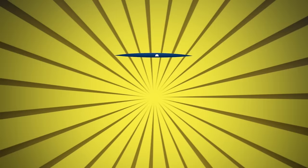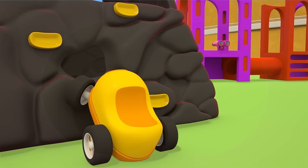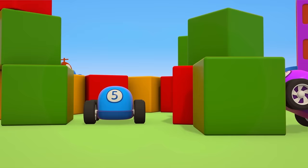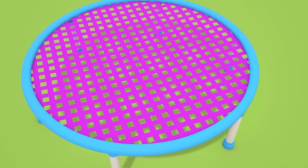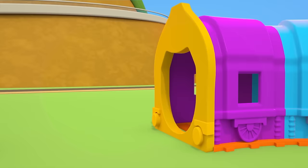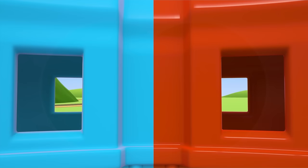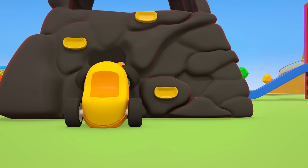The little cars are playing hide and seek in the playground. The yellow car is it, and the others are hiding behind the blocks, under the trampoline, in the tunnel. Ready or not, here I come.